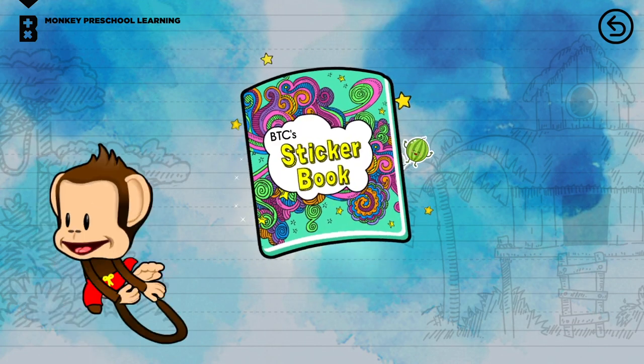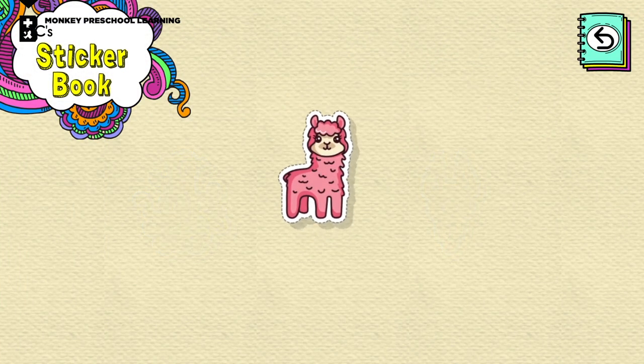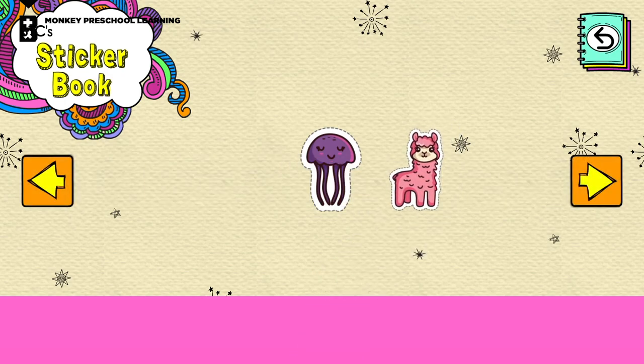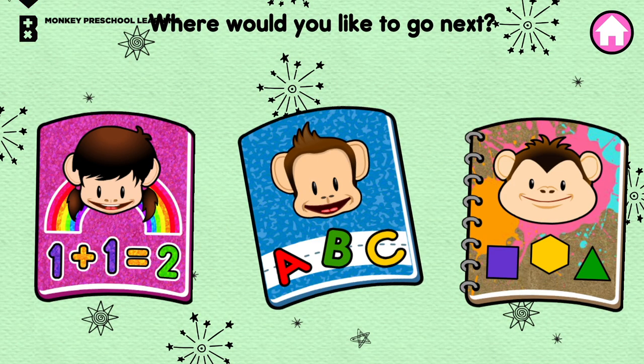Open the sticker book. Pick a sticker. Drag the sticker to place it. Touch the button to get back to the game. You're doing great! What should we do next?